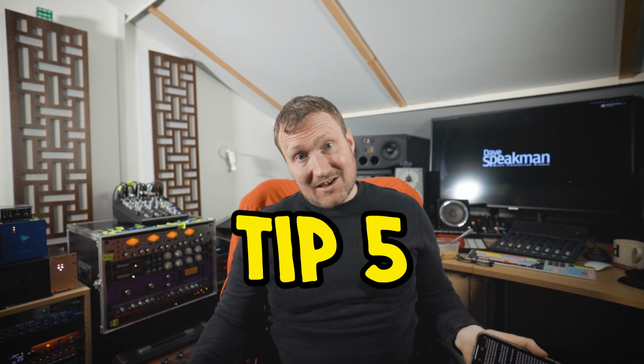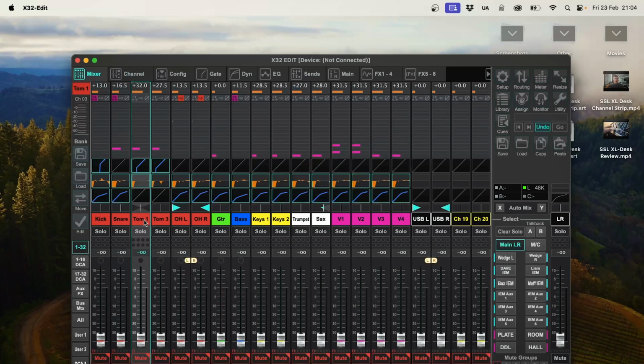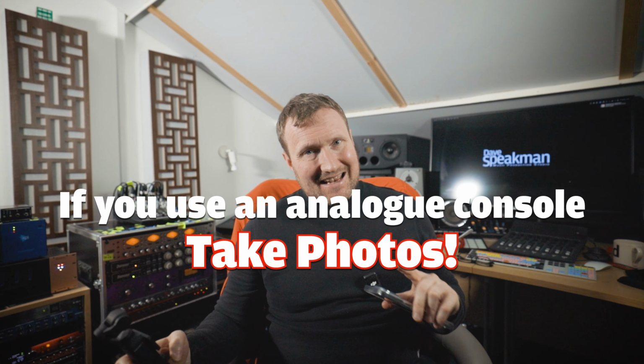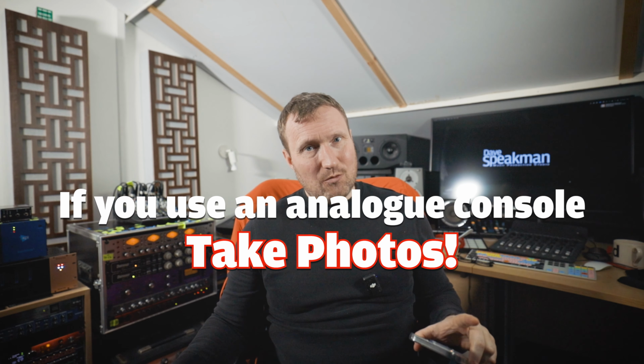Save your mixer presets in your digital mixer. It sounds obvious, but a lot of people don't do it. And you get to the desk and the desk isn't set up ready to go. Things aren't named. You can have all of that stuff saved, ready to go.